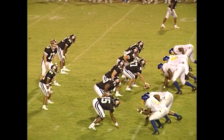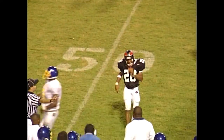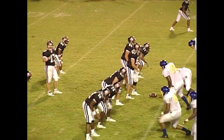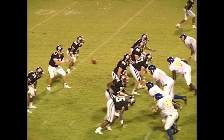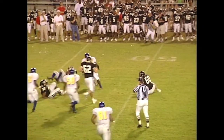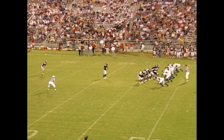Backs are split. Dusty's in the gun. There's a snap. He's looking. Out here in the flat. Incomplete. Francis again. Tries to catch it and run to the far side. Ross Dalton comes to this side. Bonner trying to get a third and six. Waits for the snap. There it is. Gets some pressure. Wants the screen. Got a man out there, but a good job. They got 10 on the line of scrimmage coming after our punter. Now they drop one off, two off.